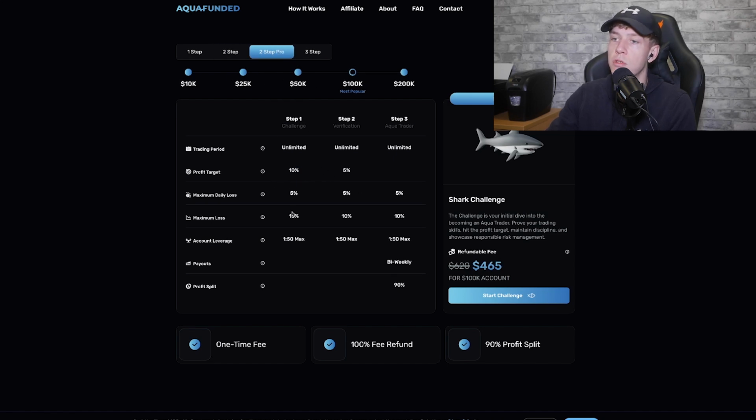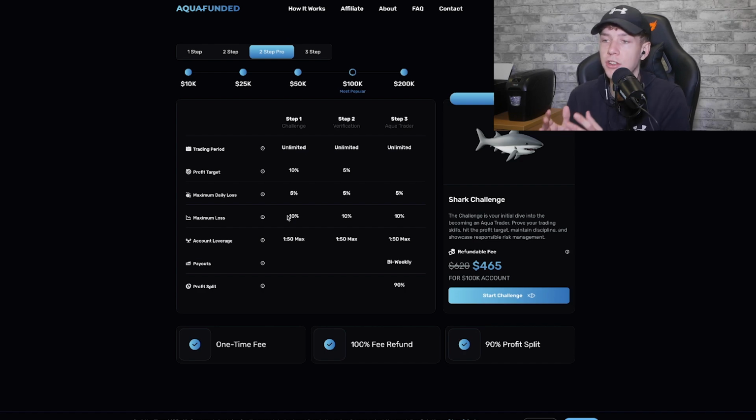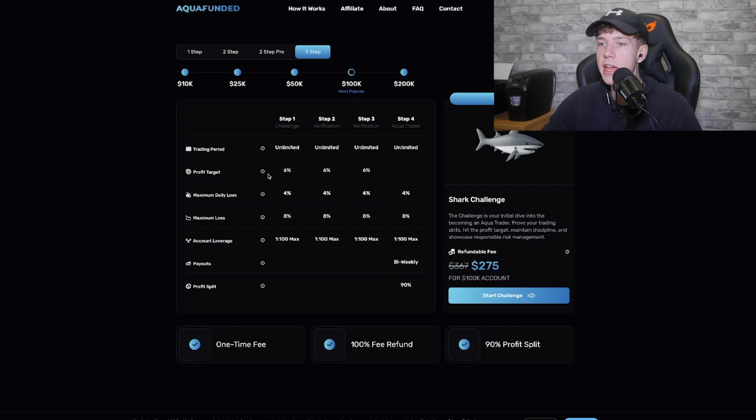But the maximum loss you can have overall on the 2-step Pro is 10%, which, if you're a new trader, gives you a lot more room to be able to actually come back from your drawdown if you make any losses. The 3-step here, you've got to achieve a 6% profit target on all of these steps basically, and you can't go beneath a 4% maximum daily loss, and you can't go anywhere below an 8% maximum loss.